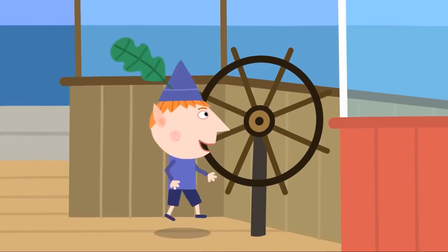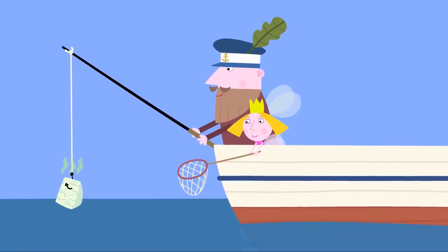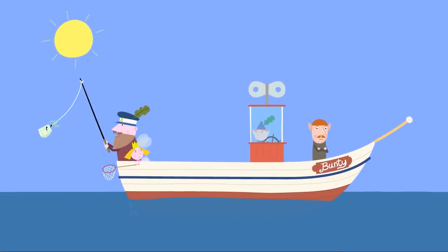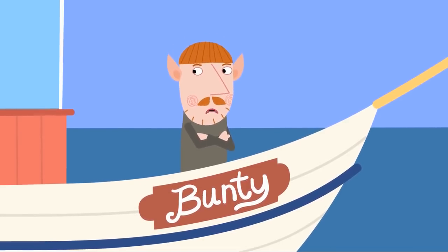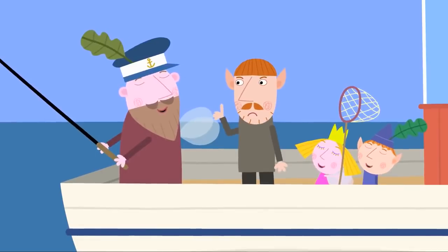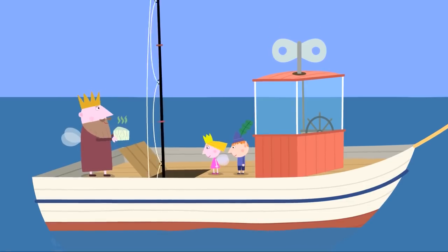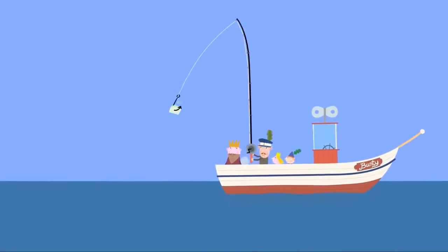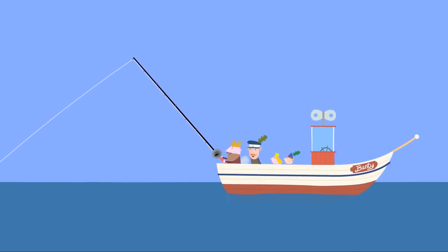Ben, take the wheel. Aye, aye, Captain. Holly, hold the net. Aye, aye. Here, Barry. Barry! Come on, Barry. Where are you? It's not working. Here, Barry. Come on, boy. If we're going to catch Big Bad Barry, let's do it properly. Yes! You must do what I say as soon as I say it. Aye, aye, Captain. Big Bad Barry is too big for that rod. We'll use this rod. Wow. You wanted to meet Big Bad Barry? Here's your chance. Excellent. Now we wait, but not for long.